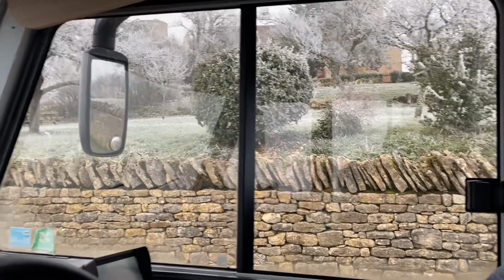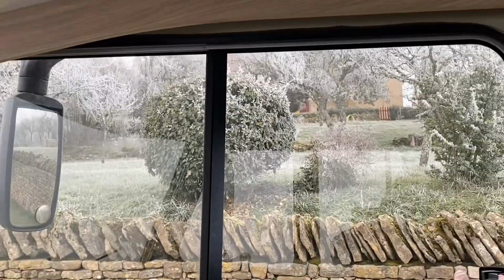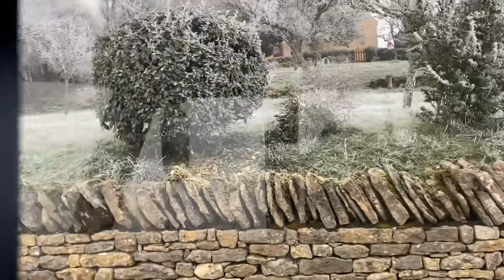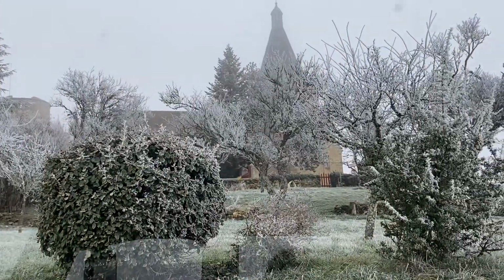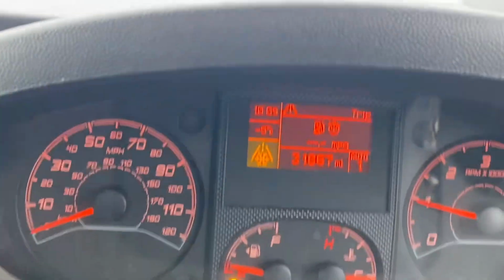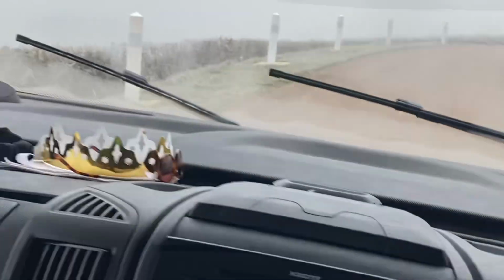Just thought we'd get a picture of the hoarfrost, but the window's frozen shut. We'll have to do it through the window. There you go. Isn't that beautiful? Minus 5 outside. About the same inside. Yeah, it is minus 5.